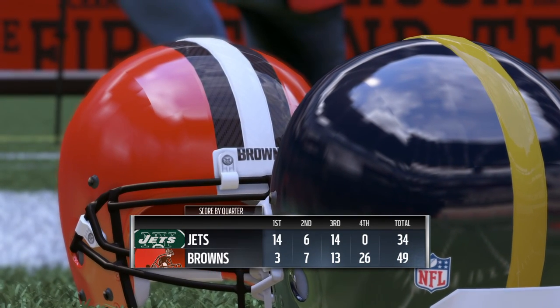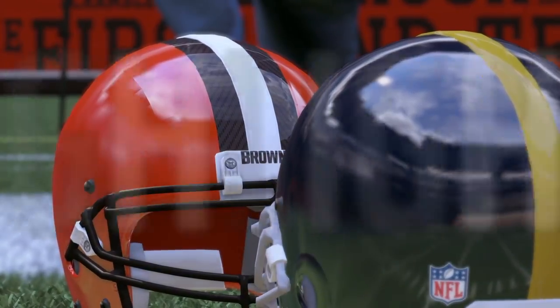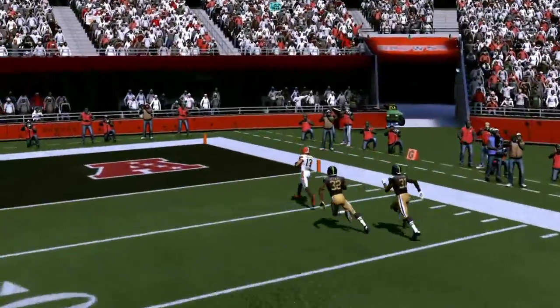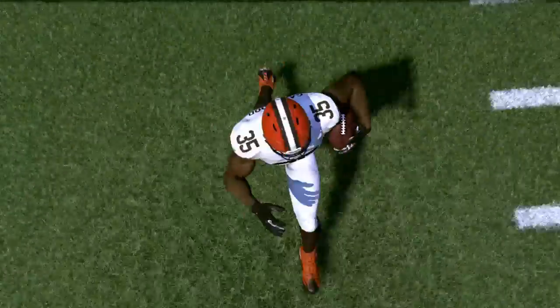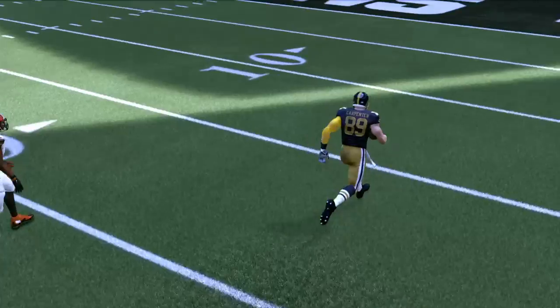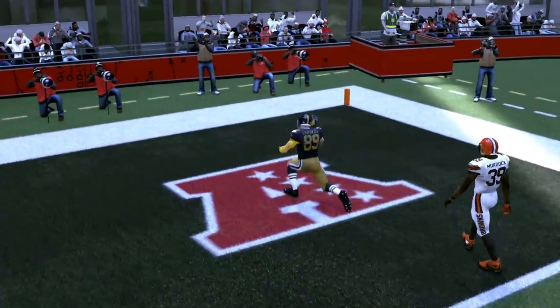So for Cleveland, they keep on rolling, 10-0 now to start the year. And they will hit the road next week to take on the Kansas City Chiefs. Meanwhile, for the Jets, add another loss to the pile as they drop to 2-8 now on the year. And they'll look to get back in the winning column next week as they head to Foxborough to face off against the New England Patriots.